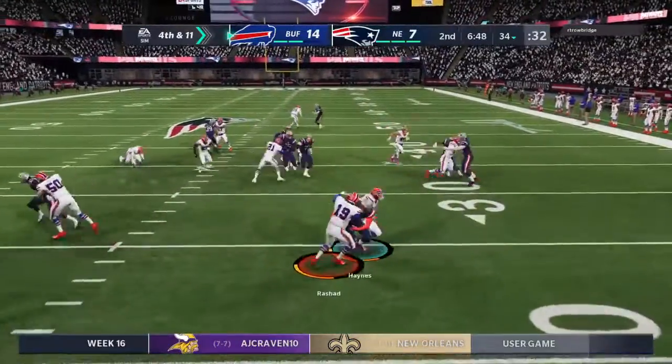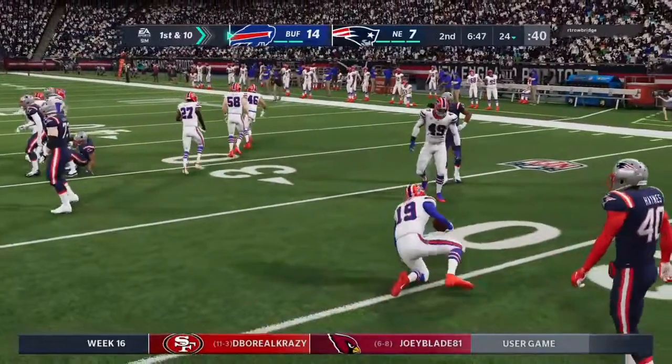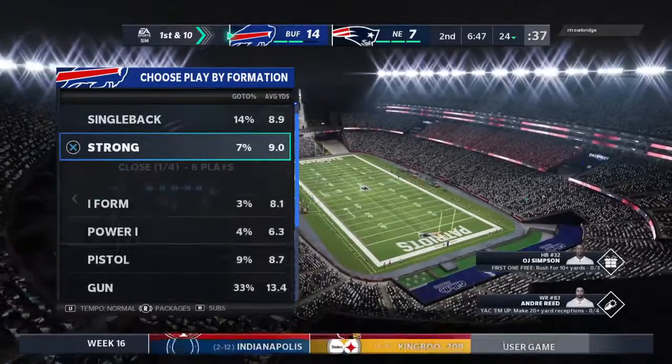Taking it about the 16. Call it a 48-yard punt. Give them 9, though, on the return. And the Bills will take over the football with a 1st and 10.